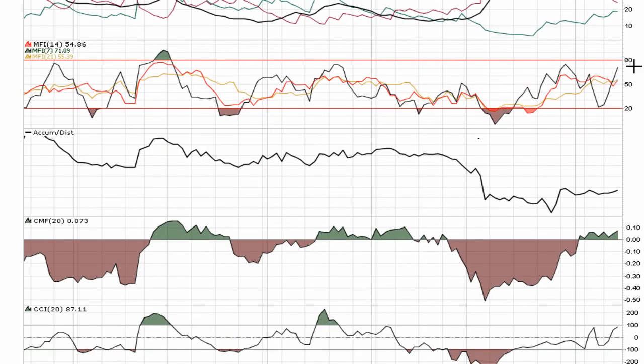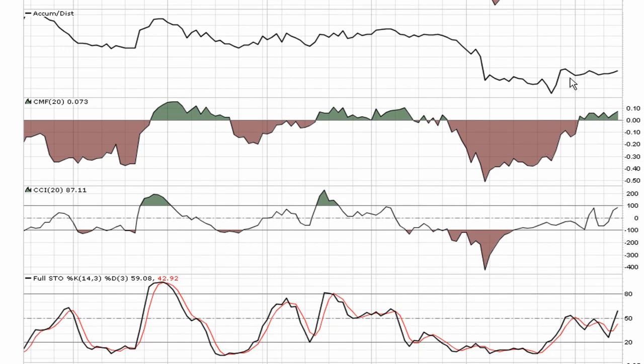Money flow index, all sitting pretty nice. All three holding in bullish chart territory. Decent uptrend to them since the last price per share fall happened. Accumulation distribution, kind of in a sideways channel as well. A little bit of an uptrend to it right through here. Nothing too spectacular. Just kind of moving right along with the price per share at this point.